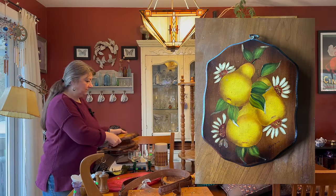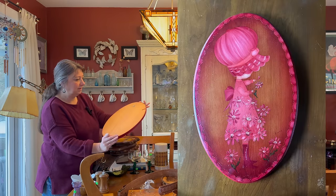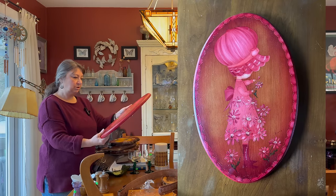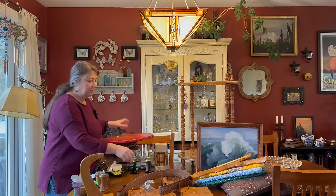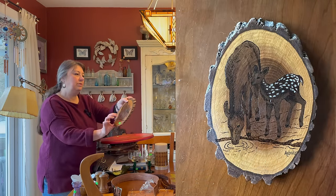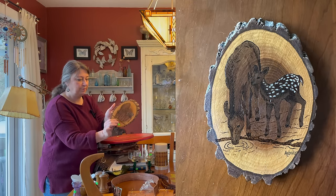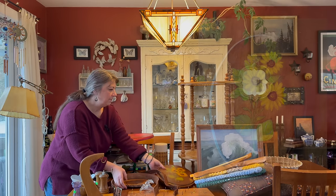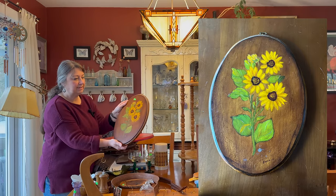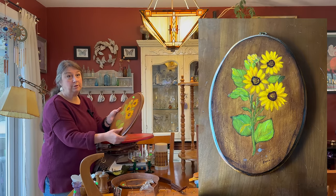Here's the pears. And this little Holly Hobby type girl was $1.50. I thought she was really pretty. This one is not signed, so I'm not sure if Bonnie did this one or not. This cute little live edge wood signed by the artist Deer and Fawn for $4. And then this is another Bonnie, some daisies or black-eyed Susans. No, this one looks more like a sunflower because of the bigger leaves. I'm not sure. But it was only $2.